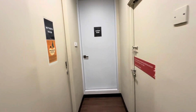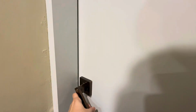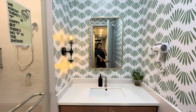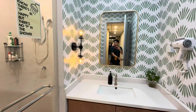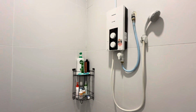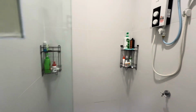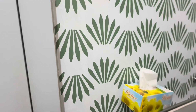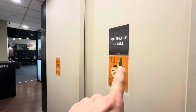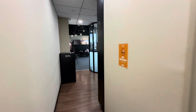We have a shower room as well. Let me check whether the shower room is occupied. Okay, good news, it is not occupied. This is a nice shower room, as good as your hotel shower room with all these detergents and water pump grade water heater. Really cozy, just nice for after a workout. Mother's room, someone is using it now, but do know that there is a mother's room.